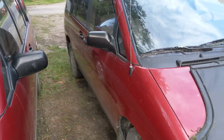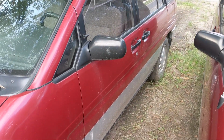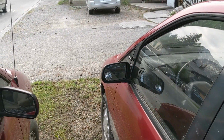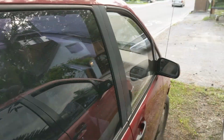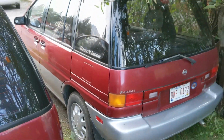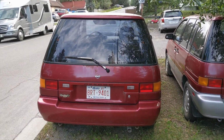So this one on the right is totally red. And this one on the left is red with gray underneath. Automatic transmission, white gauges on that one. This one has black gauges. It's so crazy to see these. I guess they're not all that rare in Canada, given that they were sold here for 6 model years. But in the US, this would be a gold mine.